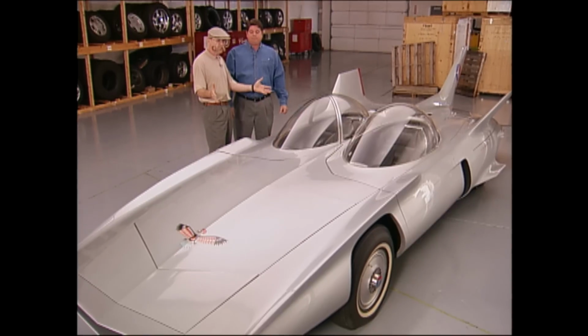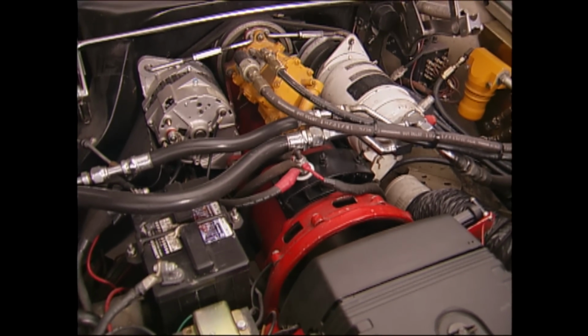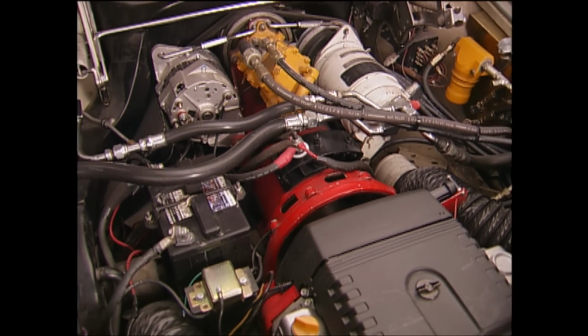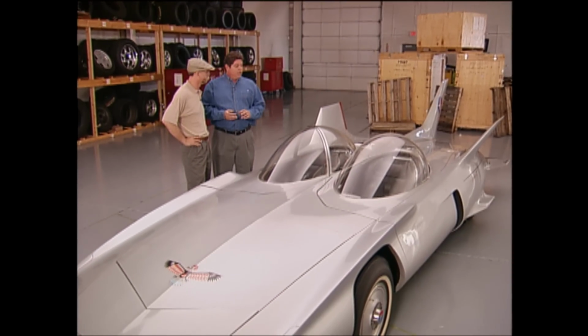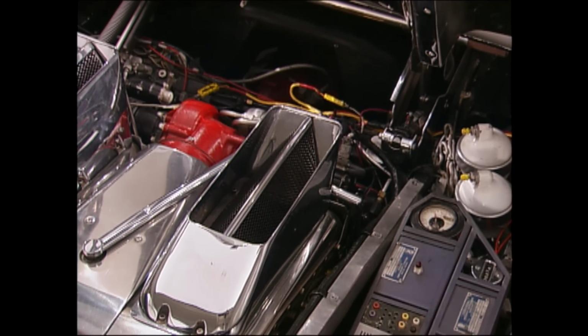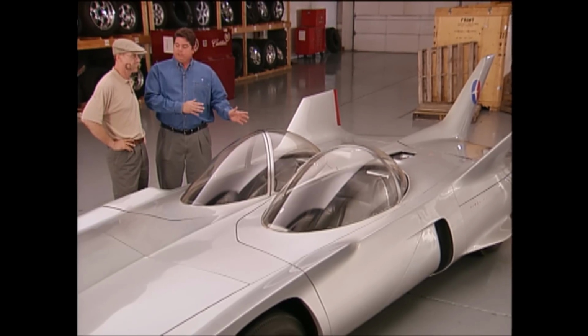Well, there's actually two engines in this, though, right? Yeah, there's a gasoline engine in the front of this vehicle. It's a two-cylinder gasoline engine, and what it does is power all your accessories in this vehicle, your alternator, your power steering pump, and your air conditioning. This vehicle is actually an air-conditioned vehicle. The regenerative gas turbine is in the rear of this vehicle, and it does nothing more than power the rear wheels, and that's what gives this car rolling.